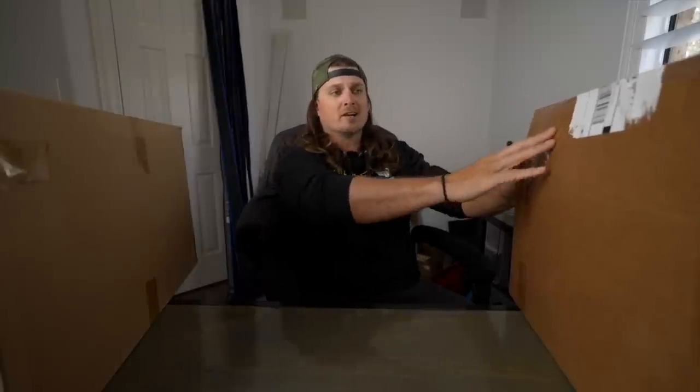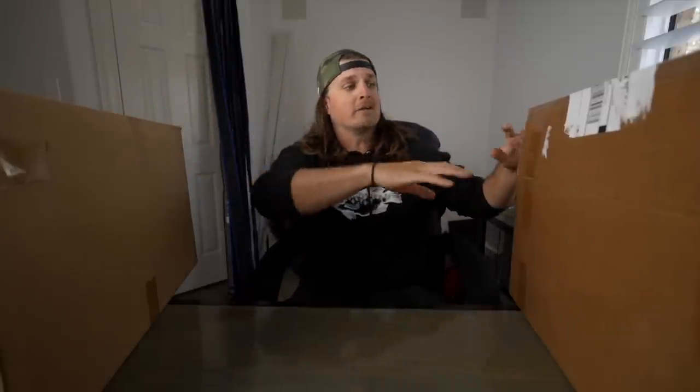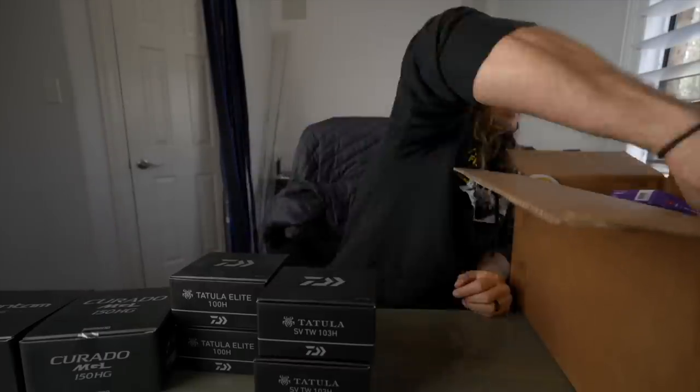let's do this box right here, which is all my order from Baitworks, and I'll link everything down below. We have a Baitworks order, a 6 cents order, and a whole bunch of rods right back there. Let me get it out, get it organized, then let's go through it all. Boom. This is what we're starting with right here.